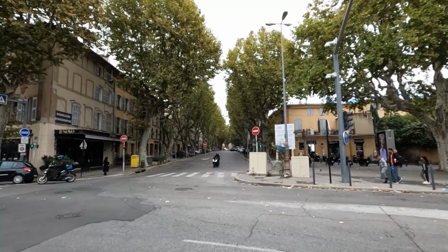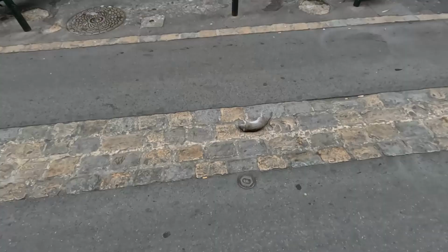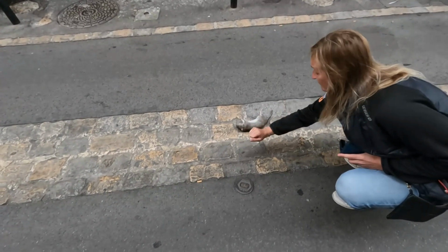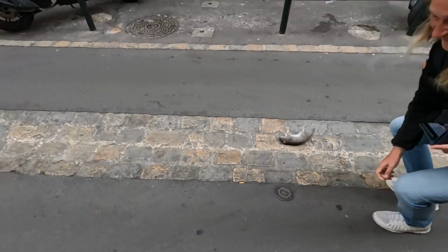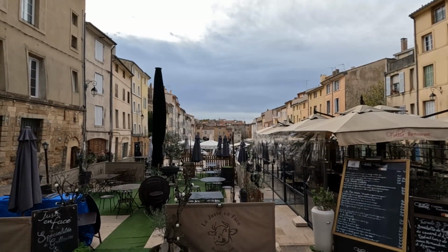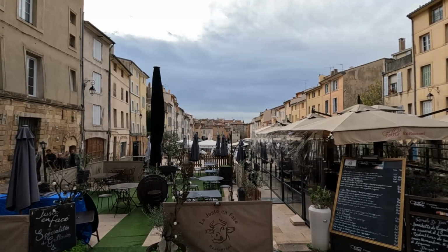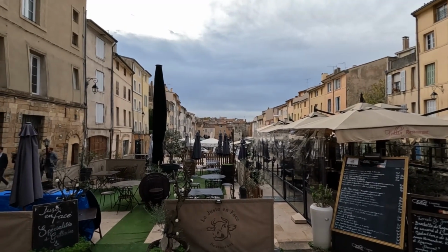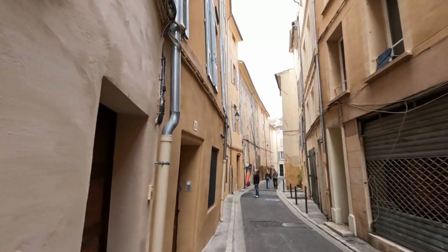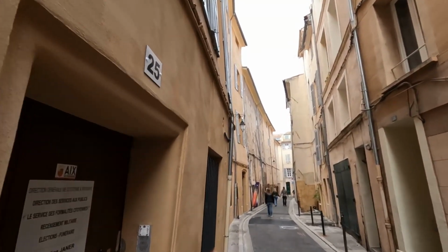Look at the wonderful trees. They are all leading up to Windsor Castle. Wow, so one of the local animals. Afternoon. I don't know if you can see how crooked the walls are, but this is crazy.